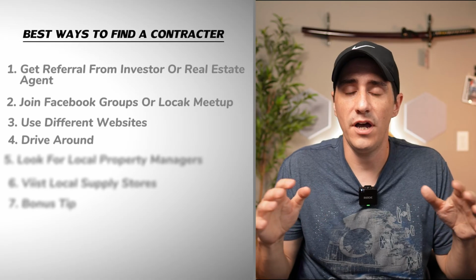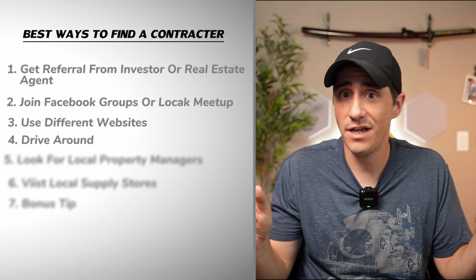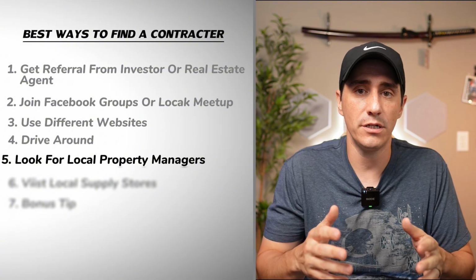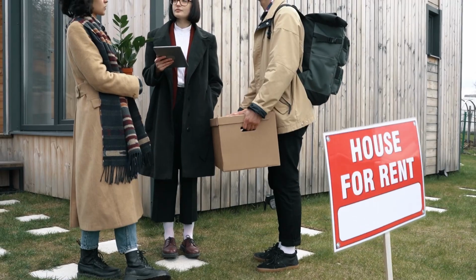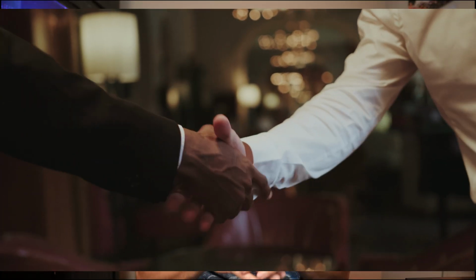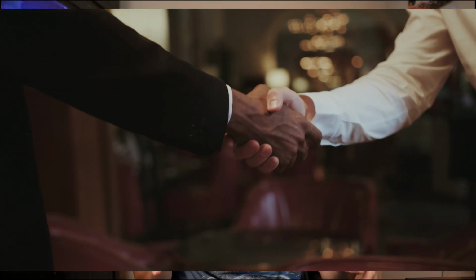One of the other really phenomenal ways that you can find good contractors is with local property managers. A property manager is just someone who manages rental property for other owners and investors. They are going to have all the connections with so many different trades, different levels of trades for various jobs. They usually know who's good for large scale guts, all the way down to simply doing touch-up painting.